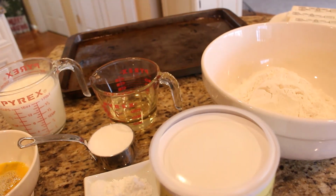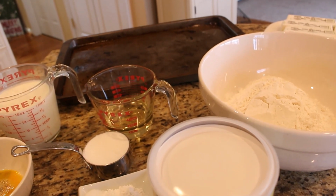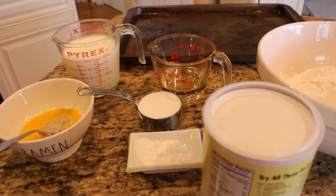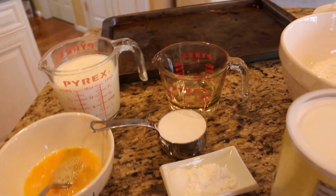We're going to get this in the oven. It is 2 days before Thanksgiving, and I think that'll be just enough time for it to get nice and stale and perfect for our dressing.